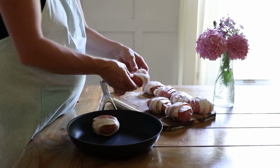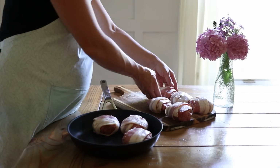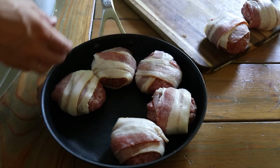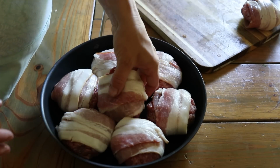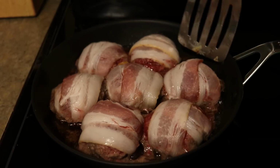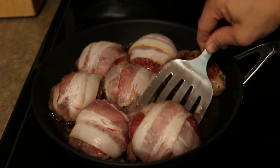And then I'm adding them to the pan, and I'm just cooking them on low for about 10 minutes each side. Because these burgers are really thick, it's really important that I'm cooking them on low to make sure that they cook through, and that you are using a pan like this Misen non-stick pan that has even heating to make sure that everything cooks completely through.